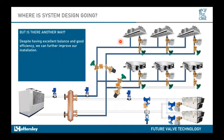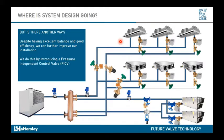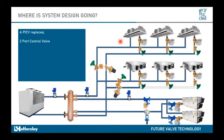So going back to the DPCVs and being installed within the system, as you can see, by changing the size of the circuit, it does affect the valve authority. Therefore, how can we improve the efficiency of these types of systems? Well, we can install a PICV, a pressure independent control valve. This replaces a 2-port control valve, which modulates our flow rate, the double regulation valve or commissioning set, which balances our flow rate, and the DPCV, which manages our pressures.